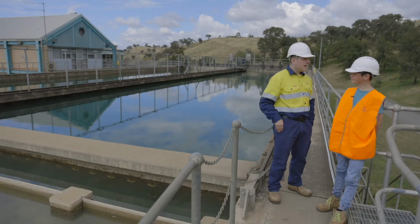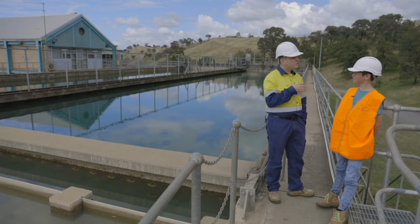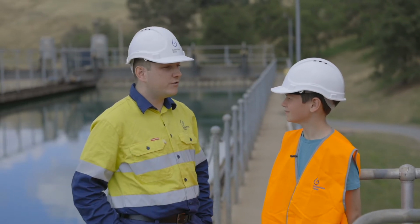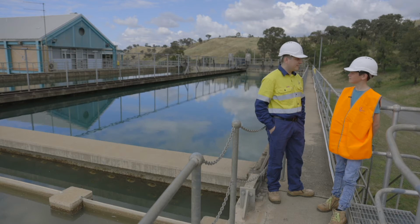Here you will see a large rake behind me slowly scraping along the bottom of the tank. This pushes all of the material sitting on the bottom of the tank out into the sludge lagoons. So by the end of this stage, we have pretty much removed all contaminants from the water. Let's go take a look at the next stage, shall we?